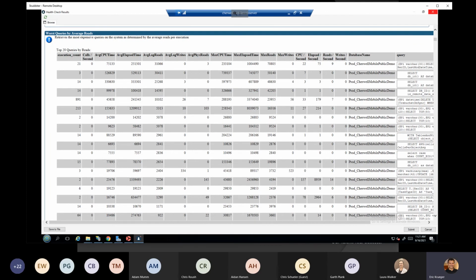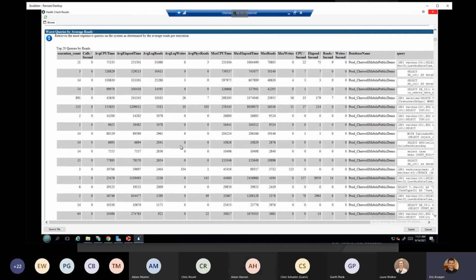Oh, it does have those. Oh, interesting. I'd still run a query that I know was bad, just to validate, and then open a ticket with support.